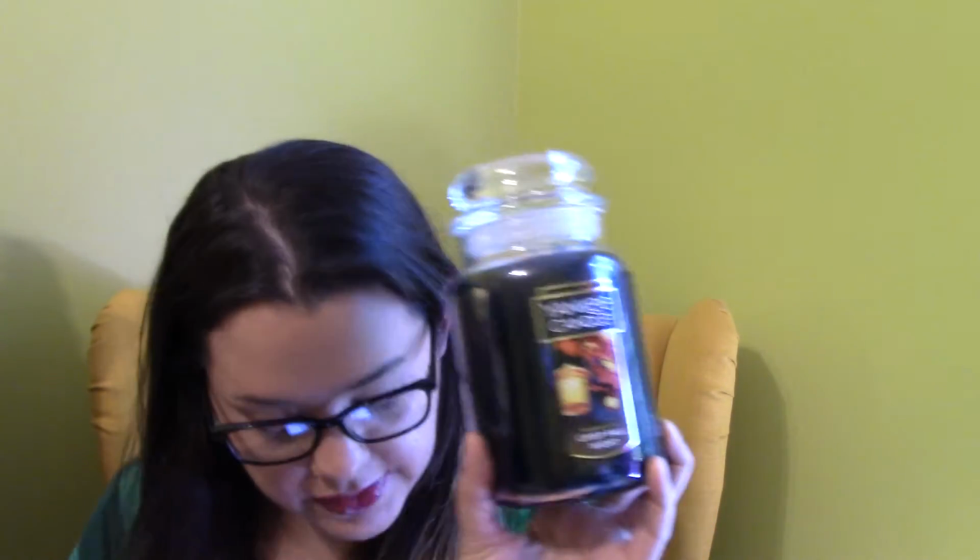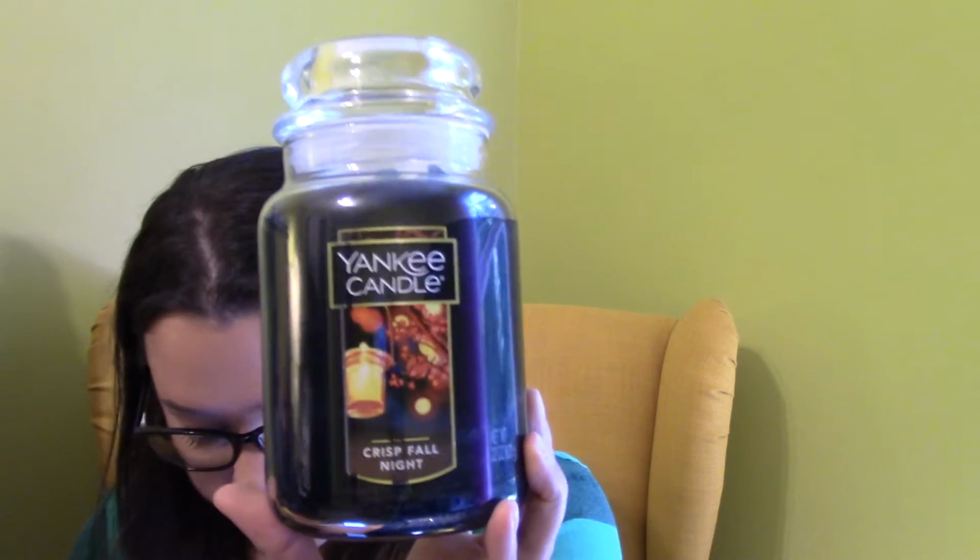Another candle that I have, this was a 2017 pour, is Crisp Fall Night, and Yankee says the autumn evening invites with brisk earthiness and dreamy interludes of lavender and woodland notes. I don't think that's grammatically correct. Anyway, I'm getting too caught up on that. It has top notes of bergamot, grapefruit, and black peppercorn, mid notes of lavender and maple leaf, and base notes of velveteer and oak. So a lot of citrus orange notes in here.